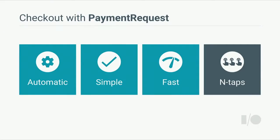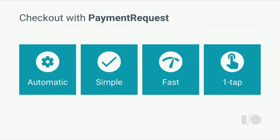We're also able to reduce latency because Chrome is rendering the payment collection UI natively. So you don't have to render a complicated checkout form that takes several seconds to load. So Payment Request is extremely fast. What this all amounts to is taking a multi-step, multi-section, long checkout process and making it truly one tap.